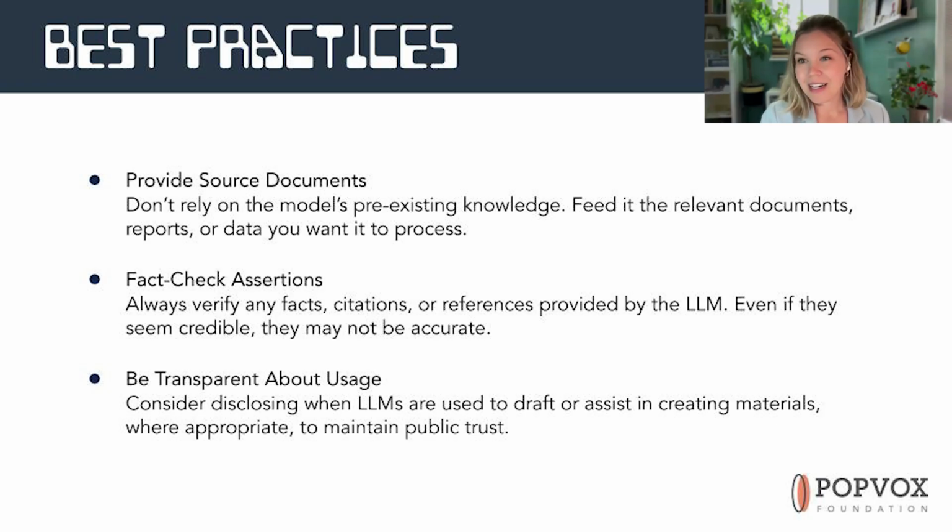As mentioned, with treating an LLM like an eager intern or an employee on their first day, you always need to verify any facts, citations, or references provided by an LLM. Even if they seem credible, they may not be accurate. For example, if you ask it a question regarding the legal code and ask it for citations, make sure to check the law citations and make sure that the citations are correct and relevant. LLMs have been known to hallucinate, and even if the citation formatting looks correct and it seems correct, it's always worth truly double checking to ensure that it actually is exactly what it says that it is.